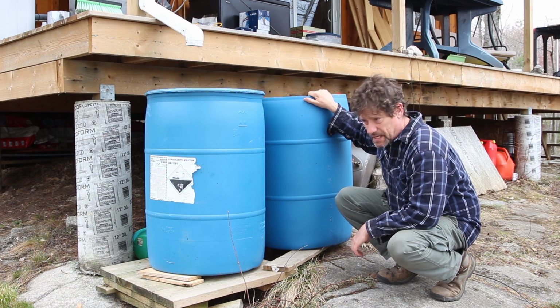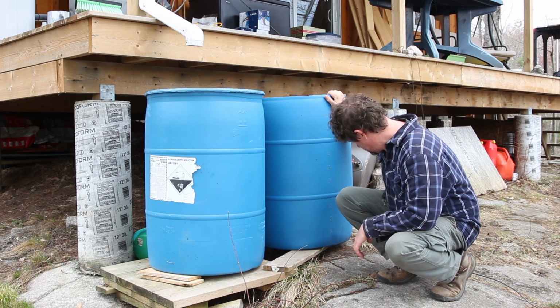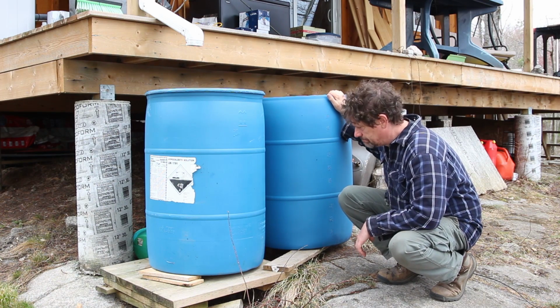All I'm doing right now is just keeping them level. And I can easily add another barrel here. Why not? Won't be that hard to level out, I don't think.